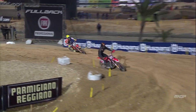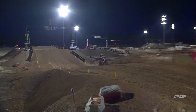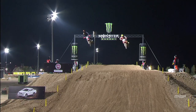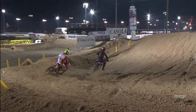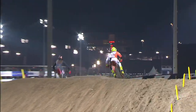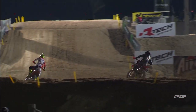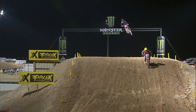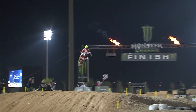Cairoli, despite losing about 3 or 4 seconds to Gajser at one point in the race, turned on the afterburners and went back after the Slovenian, the defending champion. Made a move around the outside. That came to no avail, but in the next turn, he managed to make the pass stick. There was a little bit of a love tap there as they went through the right turn. But with two laps to go, we had a new leader, and it was Tony Cairoli, and he went on to win race two.